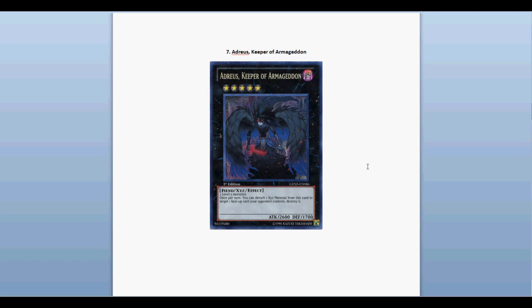We don't have the Volcasaurus yet, which the OCG has, which is unfortunate because that's probably the best rank 5 XYZ monster out there, but this one is our best one, and it's really great. I kind of like the artwork for some reason. It looks pretty cool. It has like a lightsaber dagger, which is the best way I can describe the weapon this creature is holding.